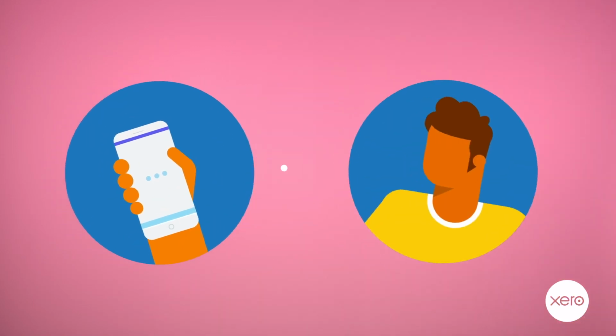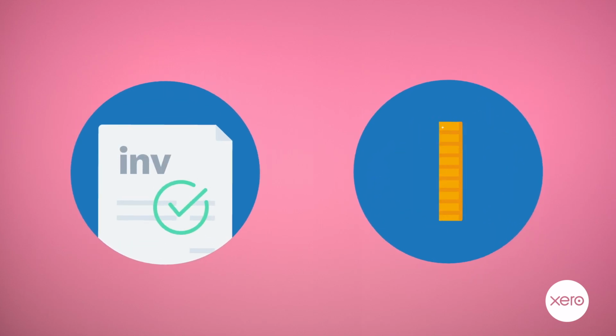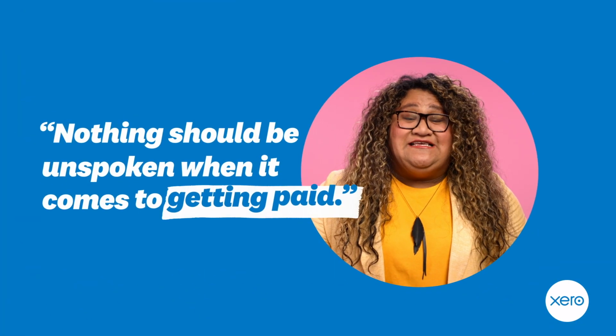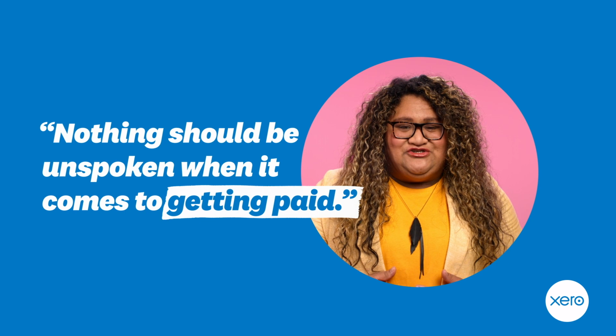Before we get into the when part of sending your invoice, a really good tip here is that it's best to contact your customer before you hit send. Making sure your client knows to expect an invoice can make a massive difference in the speed you get paid. Remember that rule I mentioned? This is it. That businesses just assume customers will know an invoice is coming. Nothing should be unspoken when it comes to getting paid. So discuss when you'll be sending an invoice and how long they'll have to pay as early as you can.